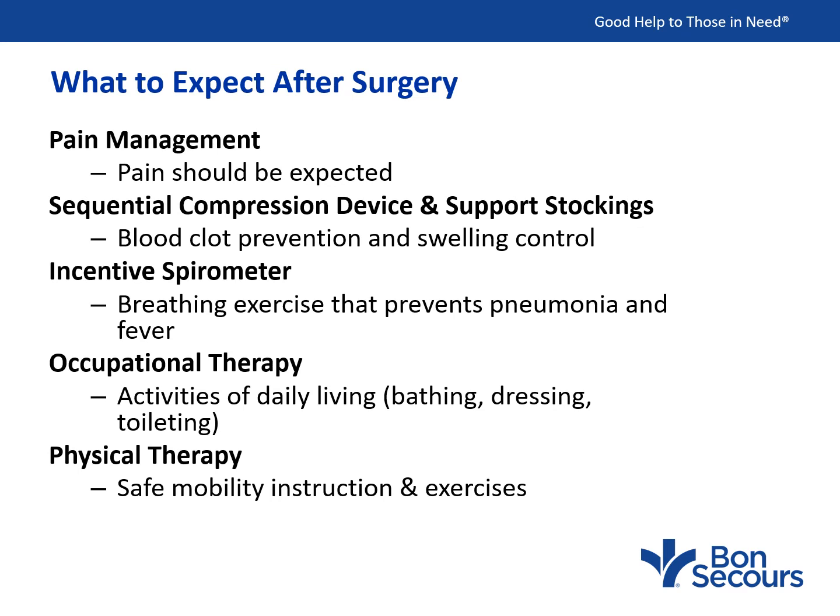Incentive spirometer. That is a machine that you'll get that encourages you to take deep breaths to help prevent pneumonia and fever after surgery. You want to take deep breaths every hour, 10 times an hour. And you want to get up and walk short distances every hour. You will see an occupational and a physical therapist before you go home. They will work with you on bathing, dressing, getting up and walking, taking the stairs, and show you what exercises you should do until your home health therapist comes out to see you.